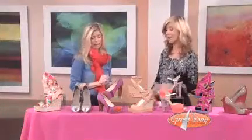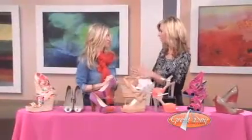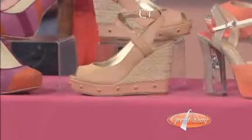So these are actually my favorite up here. I love this color because I feel like when you blend with your skin tone, it makes your legs look longer and thinner. Exactly. Perfect. It elongates your legs.